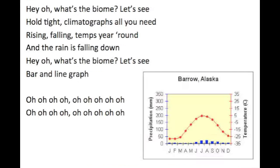What's the biome? Let's see. Hot or cold, yo. Hold tight, climatographs, all you need. Rainfall, baby, rainfall. Rising, falling, temps, year round. And the rain is falling down. Hey, yo, what's the biome? Let's see. A ball and line graph.